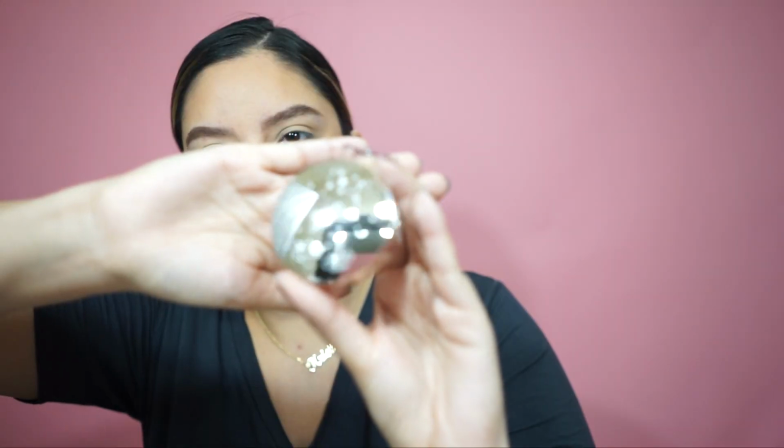I love my, where is it? Here it is. I love my MAC. I think this is the Extra Dimension Blush. These are so nice. I'm trying to remember if there was a video that I wore it in recently. Honestly, I don't remember, but I wore this the other day and it's just a nice, pretty blush, but it's also kind of a highlighter too because it has that nice gleam on your cheeks. And yeah, it's super cute.